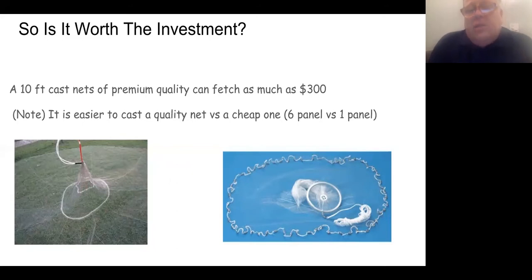And it's funny, but I tell people it's much easier to throw the better nets than it is to throw these one panel, cheaper nets, $60, $70, even $80. The Betts makes one, or some of the other companies that make these nets that are made overseas.